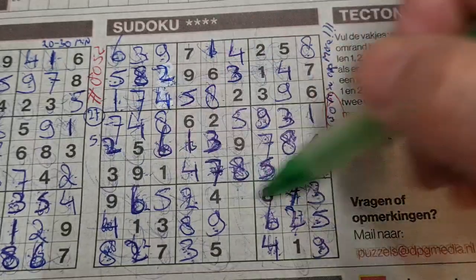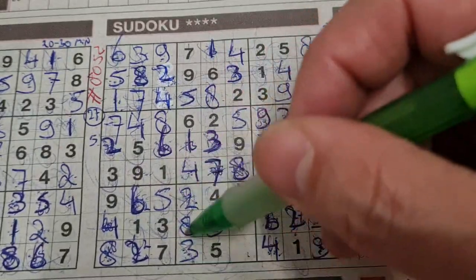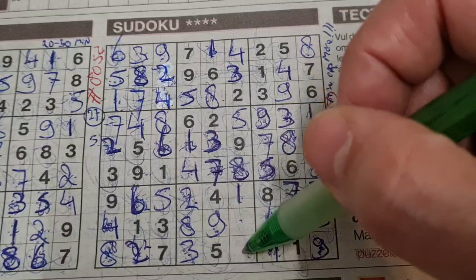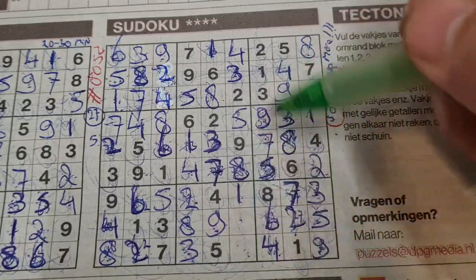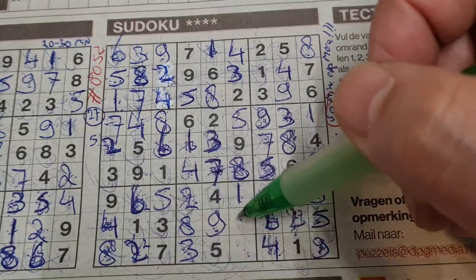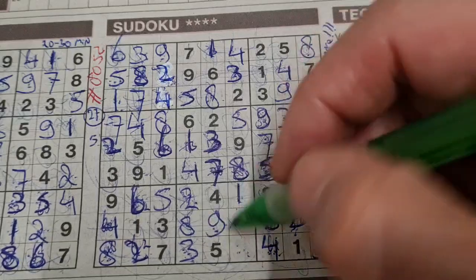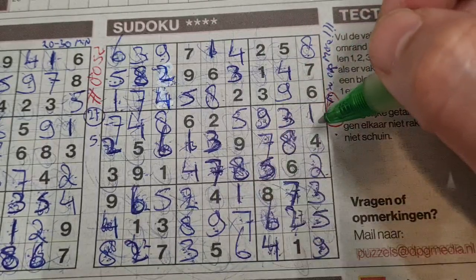1 box left in this row for number 1 and the final 2 numbers in this big square for numbers 1, the 2, 3, the 4, the 5, 6 is missing and a 7 is missing. 4 and a 7, 4 and a 7. No, we have a 4 here. 6 and a 7, 6 and a 7. We have a 6 in this row, no 6 there, 6 should be here, and a 7 goes there.